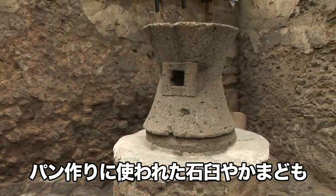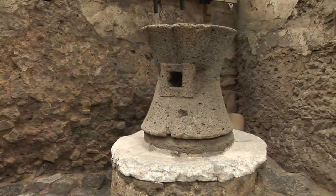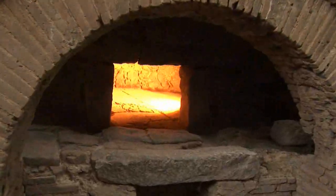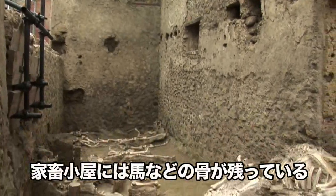It was the house of a baker, discovered by archaeologists in 1987. Excavations brought to light a perfectly preserved bakery oven and a stable with animal skeletons.